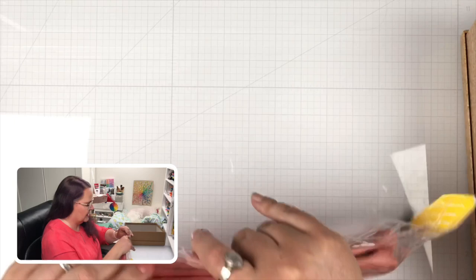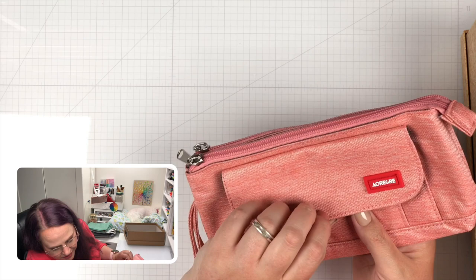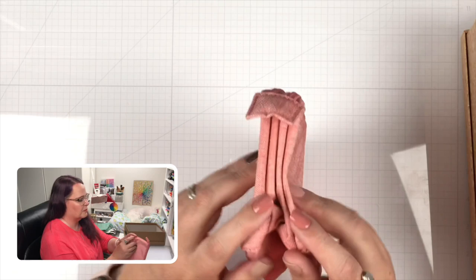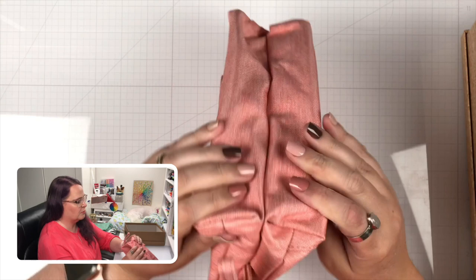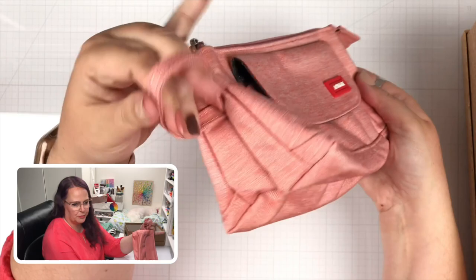Let me take it out of this noisy thing. Ooh, that's a different feeling. It says it's waterproof, premium material made of high quality PVC. Interesting. Okay. So we have a big, this is opening way up. And it's sort of triangular, almost like two triangles. Ooh, two triangles, two zippers. And we have a handle here, more like just a loop sewn into the center of those two triangles.